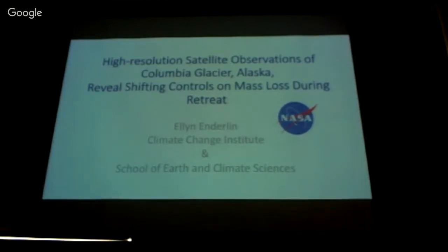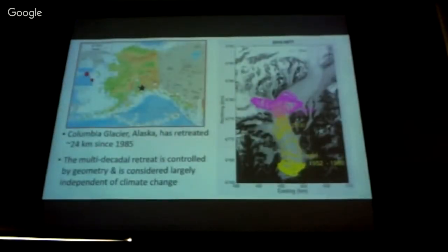So this is some work I've been doing on Columbia Glacier, which is in Alaska. The paper that I wrote up for this work is actually in review right now. Hopefully it will be published pretty soon. So I'm looking at Columbia Glacier, which is right here. It is a very large marine terminating glacier. It is one of the largest glaciers in Alaska.